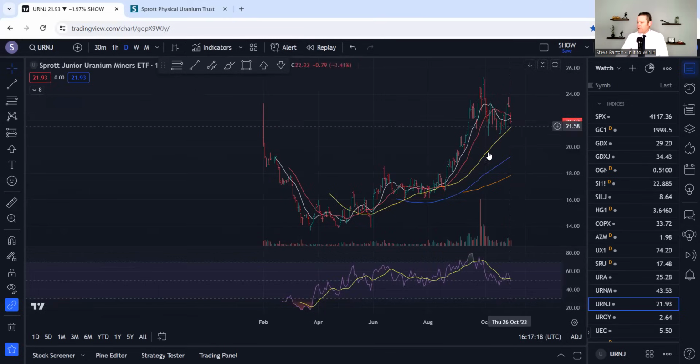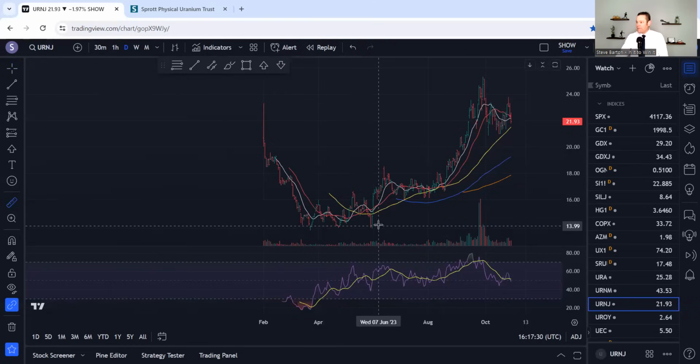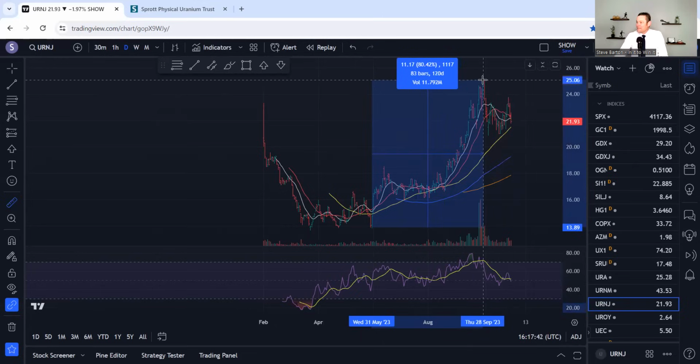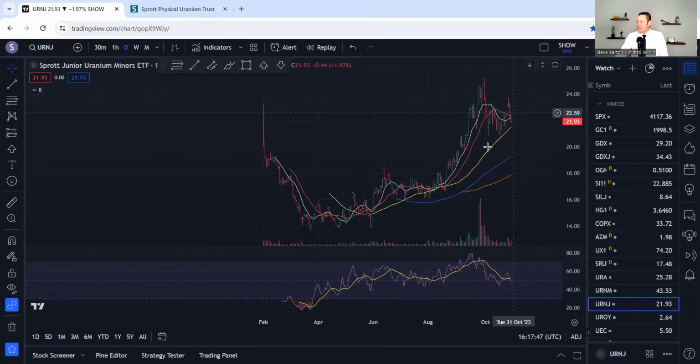This is the one I'm excited about, URNJ. We had quite the run up. I haven't put the arrows in yet, but we basically made an entry point right there, and I think another one right there. I'm really wishing we had bought more, because this thing has just skyrocketed. Let's see what that is. That is 82% in 160 days. Not bad. Or if you go right here, if I somehow time the top perfectly, 120 days. Not bad at all. Maybe a lot of this has already been realized, but the same thing applies here: make entry points. We have limit orders in. I think we had one limit order for $22, another for 21, another for 20, another for 19, and another for 18.